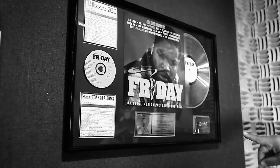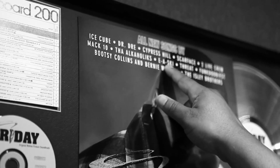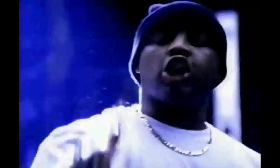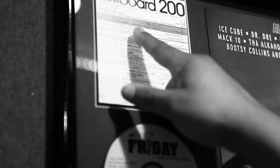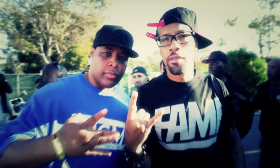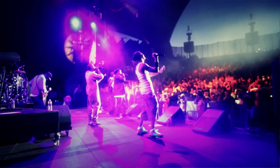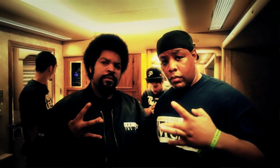See this plaque right here? That sold way too many records. It was the second single off this soundtrack, and that really took this to number one. Yes, EA Ski. Very instrumental in my career. Being on that Friday soundtrack allowed me to show the world that East Oakland, California had way more to say. Shout out to my homie Ice Cube for allowing me to be a part of that. That's my homie to this day.